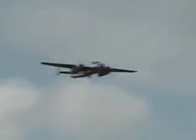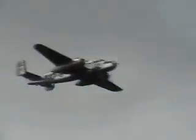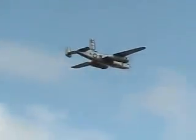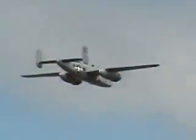Now the next airplane on takeoff roll is the B-25. Yeah, you gotta let me know where they are, because I can't just record one at a time. Mitchell bomber.